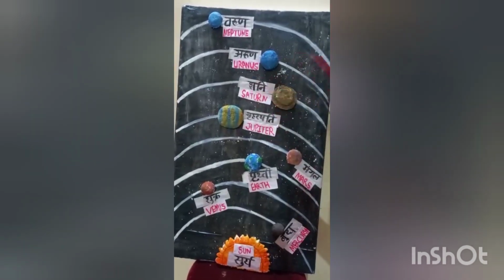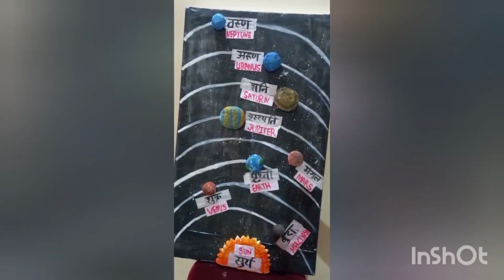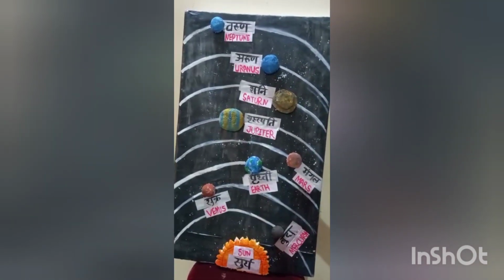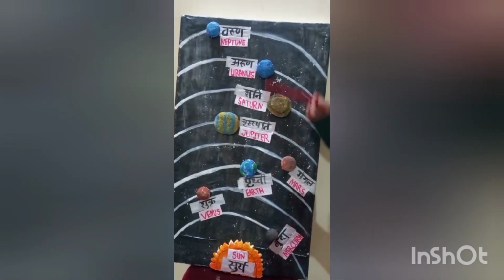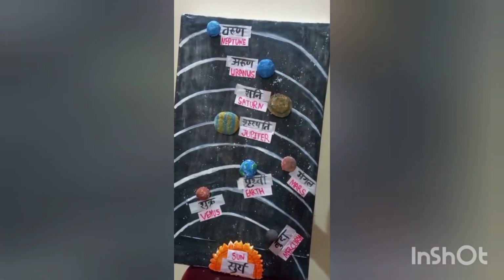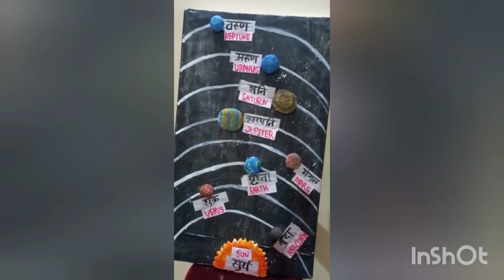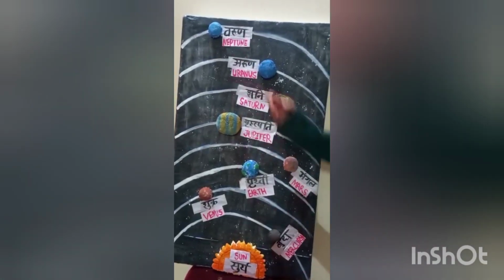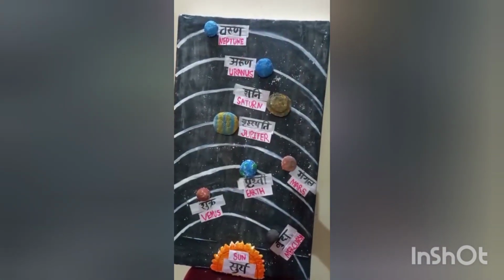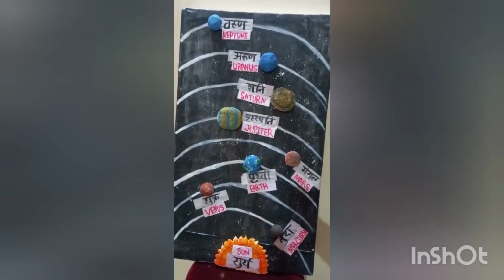This one is the Saturn. Saturn is the 6th planet from the Sun. Saturn has a prominent ring system around it. Saturn has 59 known moons revolving around it. This one is the Uranus. It is the 7th planet from the Sun. Uranus has 27 known moons revolving around it. It is the 3rd largest planet in the solar system. This is the last one, Neptune. It is the farthest planet from the Sun and the 4th largest planet in the solar system.